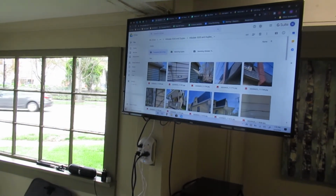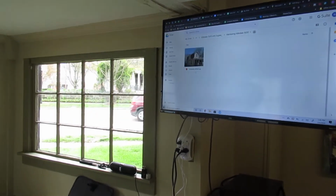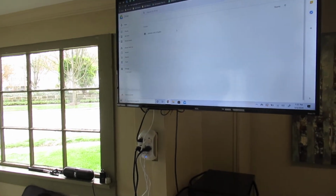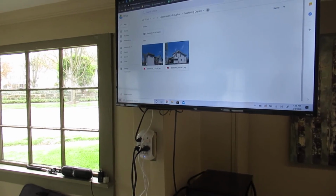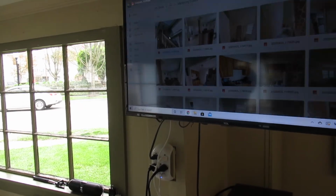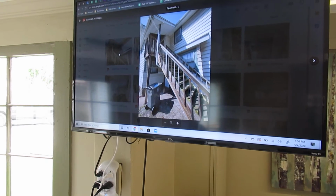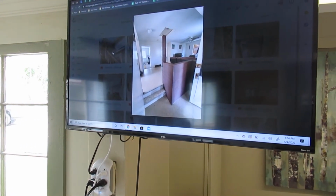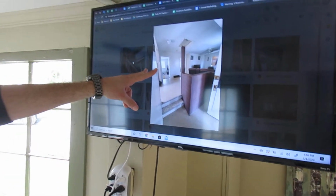Downstairs unit of the duplex. Actually, let's just go here. One picture, beautiful. Seriously, how many folders? Come on, Rob, with the folders. Two pictures. Here we go. Okay, there's the stairs. Look, very good condition. Yeah, they're friggin' sturdy. Kitchen's over here, bathroom was over here, and I think two bedrooms over here.